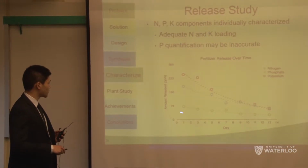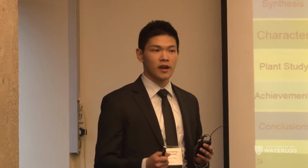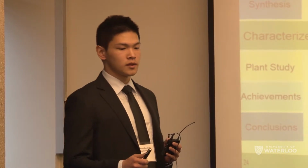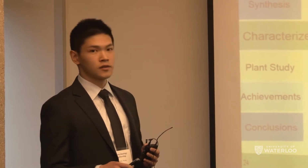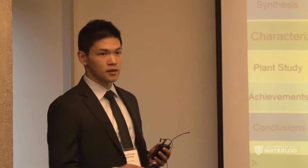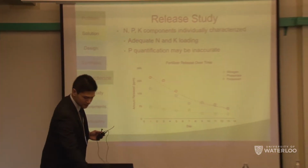Interesting to note that phosphorus, while it seems low here, the reason for that is actually because of a limitation in the quantification method we have for quantifying phosphorus levels in the fertilizer. The assay we're using right now is only able to quantify phosphate. However, in a fertilizer, the phosphorus is present in other species as well, such as P2O5. And therefore, while this trace does seem low, this doesn't represent the total amount of phosphorus that we have in our fertilizer. What we should expect should be closer to the level of nitrogen and potassium.